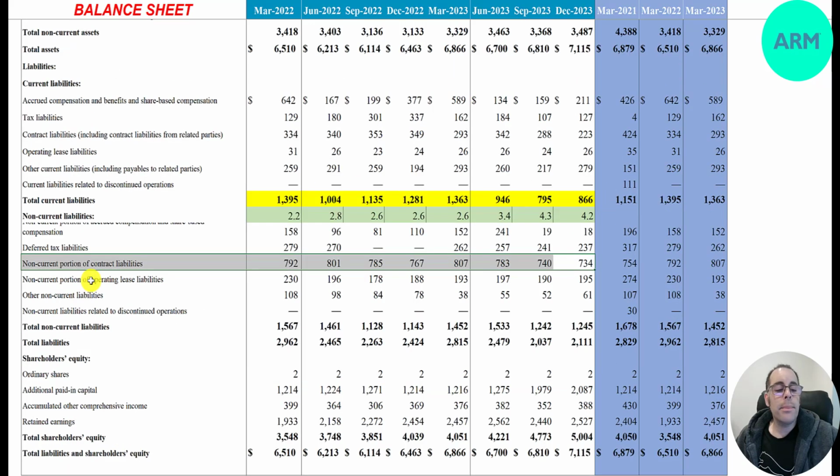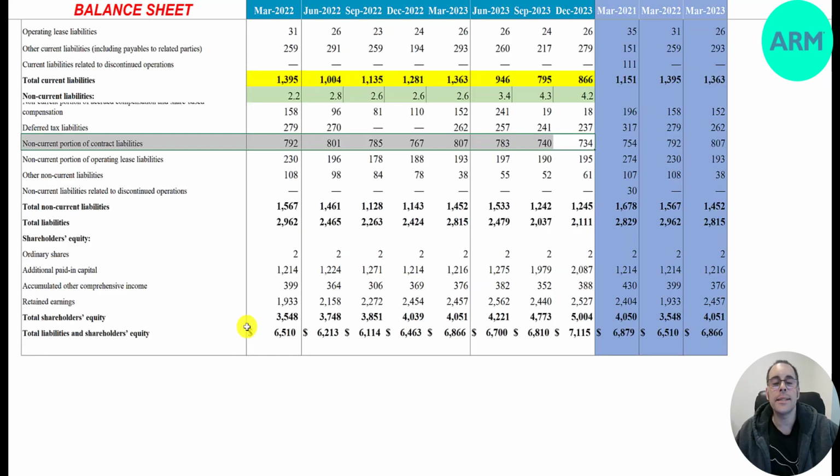Their biggest liability is a non-current portion of contract liabilities. This is when a customer prepays for something according to the terms of a contract. So there's some similarities with unearned revenue, but they have to carry it as a liability on the balance sheet until ARM delivers the product or service. Assets minus liabilities gives you your equity, the value of the company according to the balance sheet, and that's grown from 3.5 billion to 5 billion.